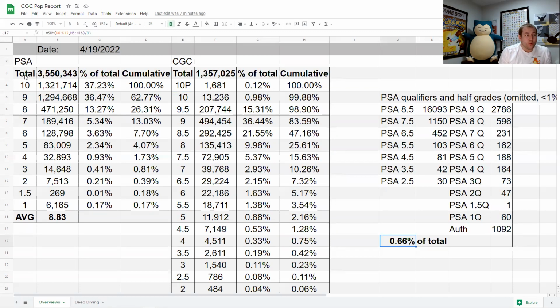Anyways, column A is PSA grades 10 on down to 1. Column B is the total amount PSA has graded. So to date, PSA has graded 3.55 million Pokemon cards, 1.3 million of which are PSA 10. Column C, for PSA 10, 37.23% of Pokemon cards graded have achieved a 10 grade. 36.47% of PSA graded Pokemon cards have achieved a 9 grade.